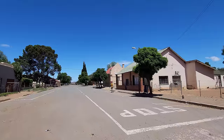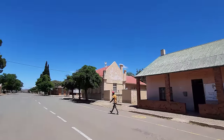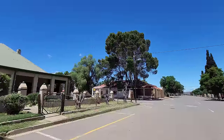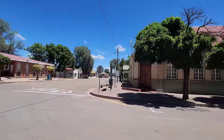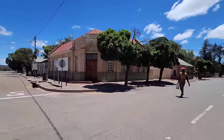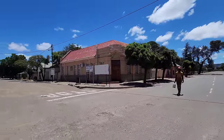So, the Dutch Reformed Church remains undiscovered by us. District Municipality. This building here on the corner, the side entrance like this, is the public library. Oh, nice. Yeah, it's a nice building.